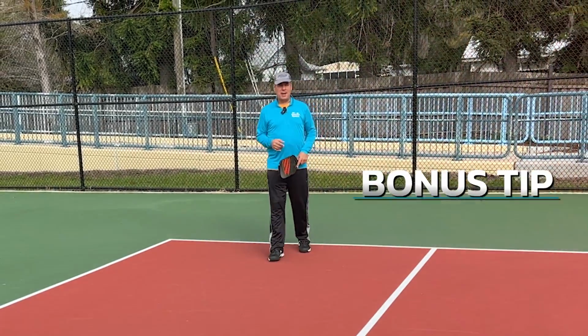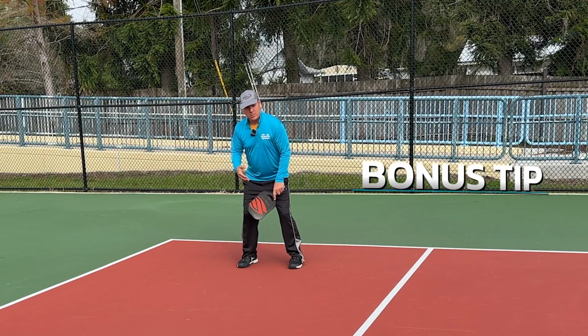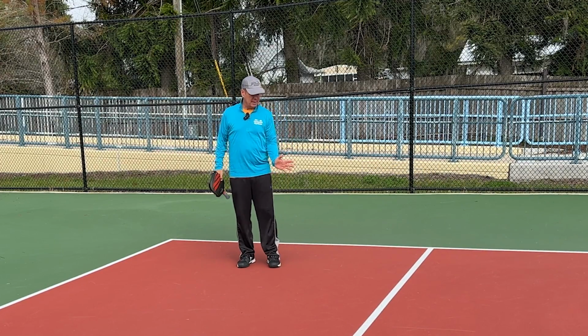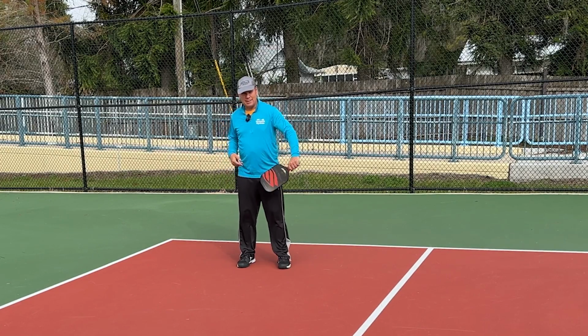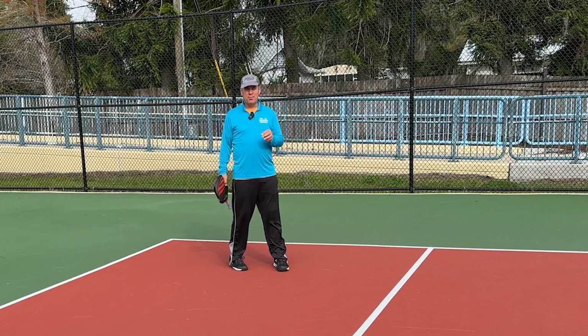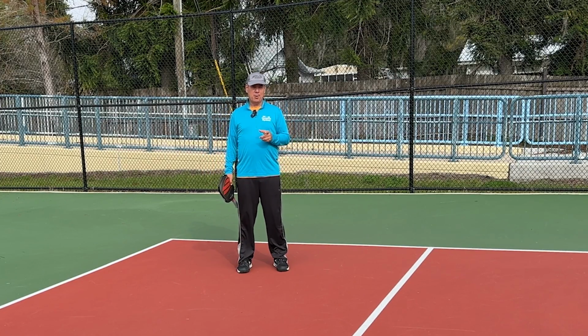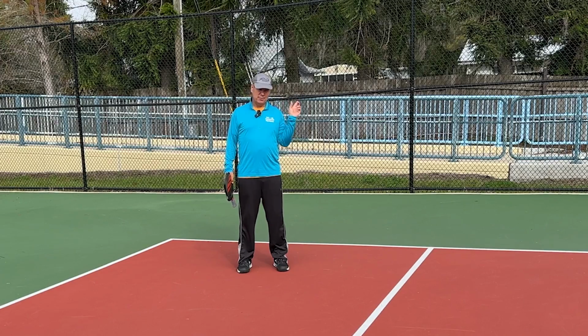Here's a bonus for you on your paddle preparation. The reason you're going to have your paddle down here when the balls are coming your way is because if you expect the ball around here, instead of trying to block that ball, you're just going to let it go out. Out balls are a super important part of your game. And if you want to learn more about outballs, we have an entire course dedicated to the bangers and using the out of the court.